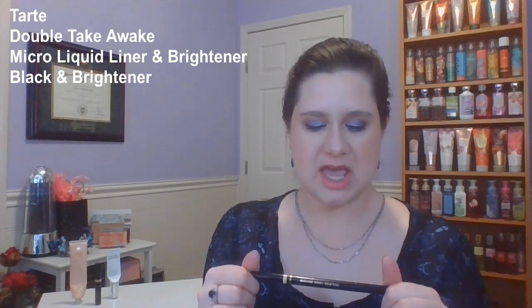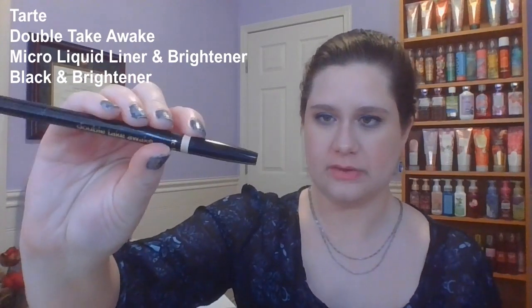The Little Mermaid. I've got my waterproof item here. This is my Tarte Double Take Awake. It is a brightener on this side, which I always wear these together. So this is in my waterline, kind of smudged out. And then on this side, you have a black liquid liner. I am wearing it today, 6 times over the last month. I've been putting much more focus on the brown eyeliner, 50 Shades of Brown. So with 6 uses, that only brings me to 21 uses in this project. Not so hot, not so hot. We'll get there.